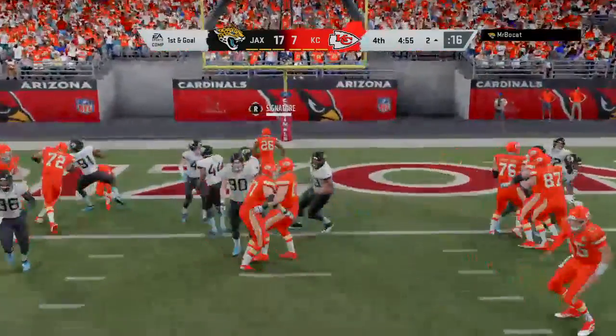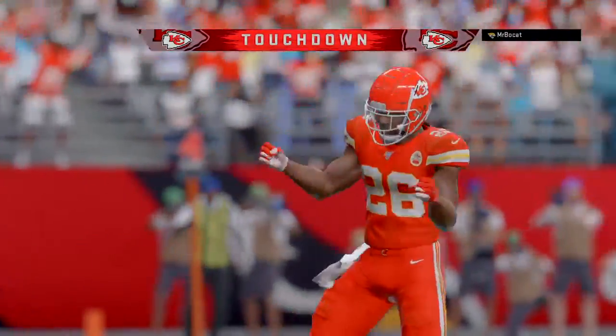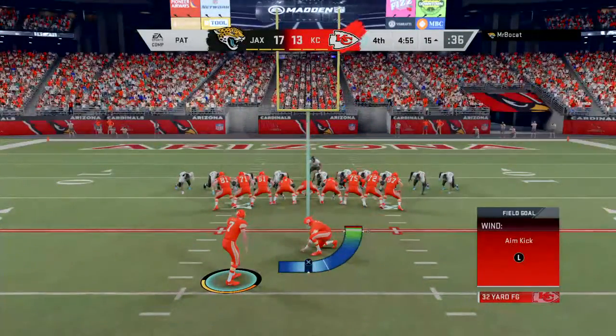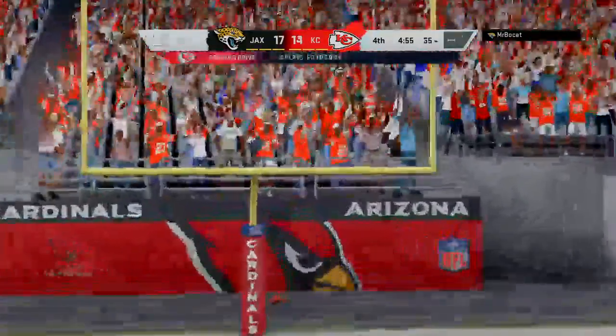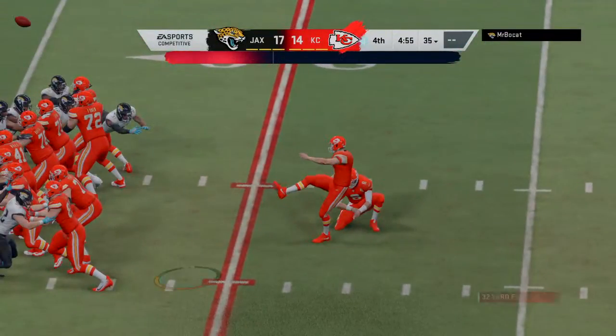They'll run it with Williams. And he's going to take it into the end zone for a Chiefs touchdown. Taking it in from 2 yards out as they are now just an extra point away from making this a 3-point game. Extra point splits the uprights, and now things get a bit more interesting here in this 4th quarter.